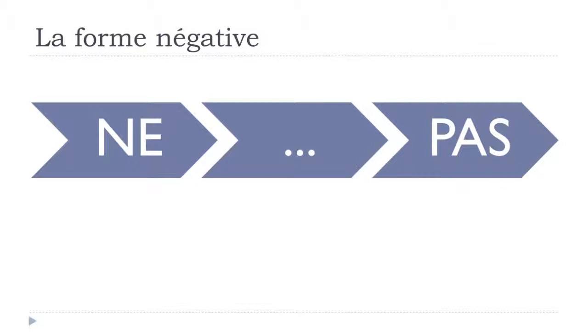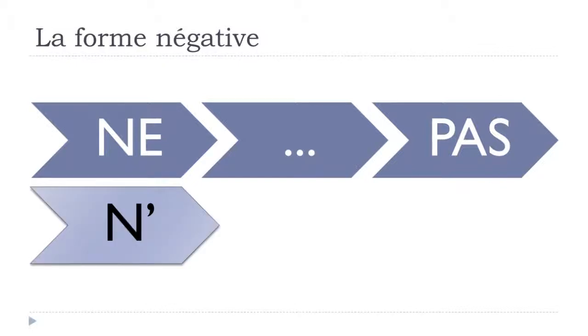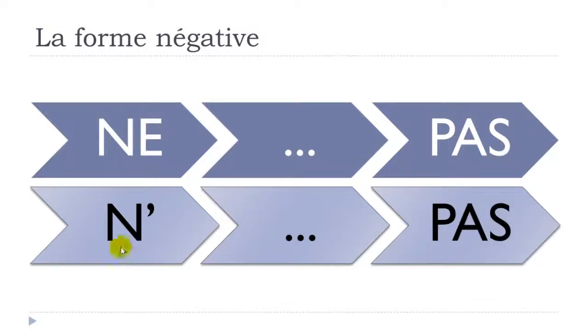Remember one thing, in some cases, we will have verbs starting either with a vowel or with H plus a vowel, and in French, H is not pronounced. So for these verbs, the E will have to disappear, and it will be written like that, n'. Then will come the verb, and after that, it doesn't change, it will be pas.